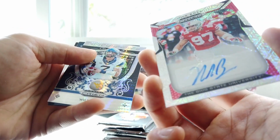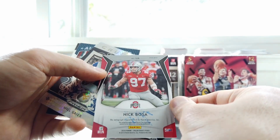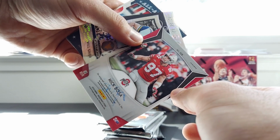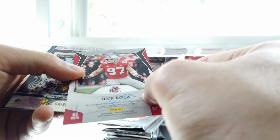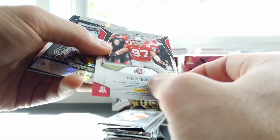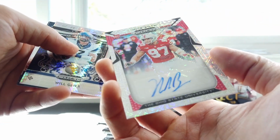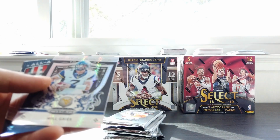Still, a Nick Bosa autograph is a Nick Bosa autograph. Might be top two. Definitely probably will be top five. Numbered out of 49. It's a nice hit. Just disappointed with the ink that's on here. And it looks like it's his signature too, so it must be a Nick Bosa card that it was sitting in front of. But nice Bosa hit.